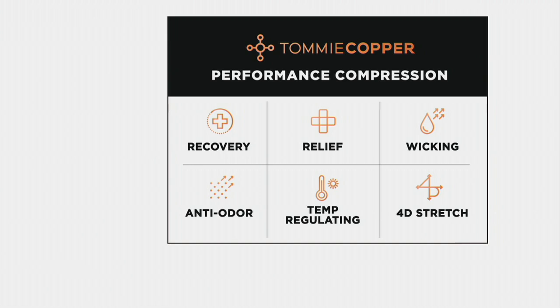We can say that if you've got a sore foot, a sore arch, a sore ankle, a sore calf, while you're wearing our socks, you're going to recover quicker. What sock on the planet is going to say we can help you with your pain? Because Tommie Copper socks help you with pain.